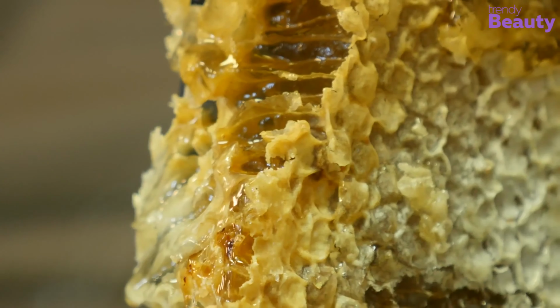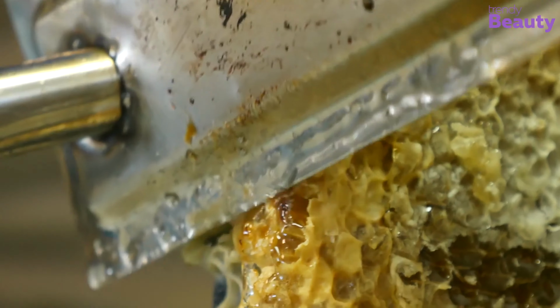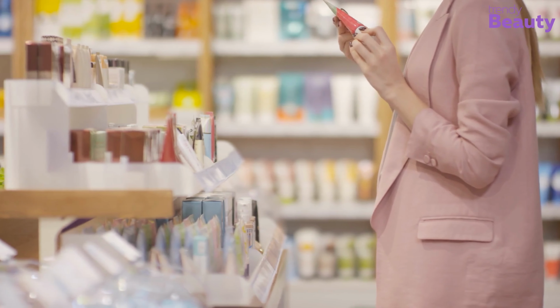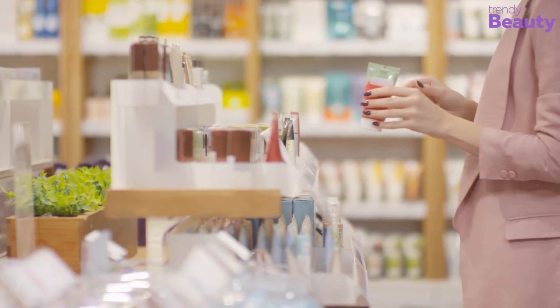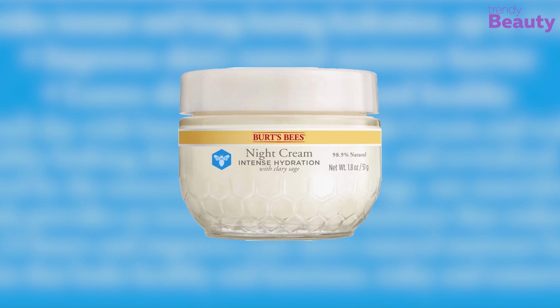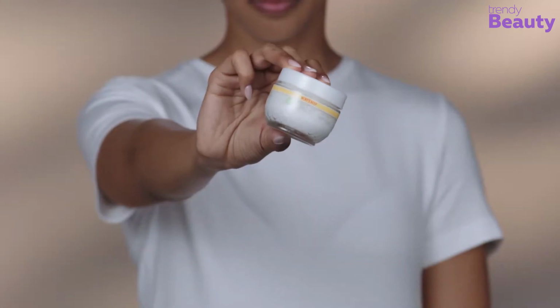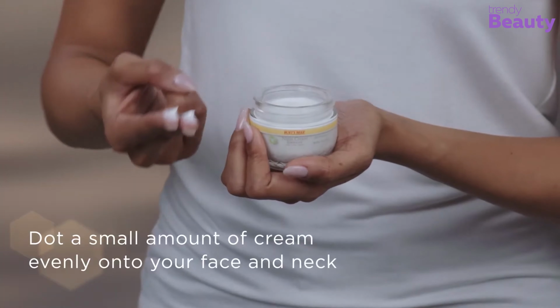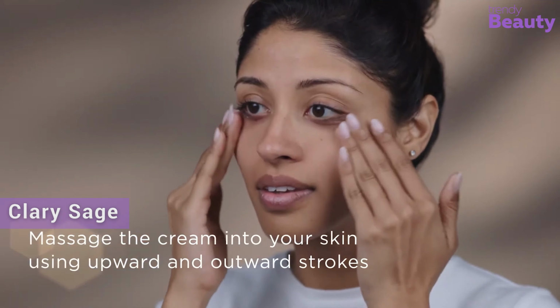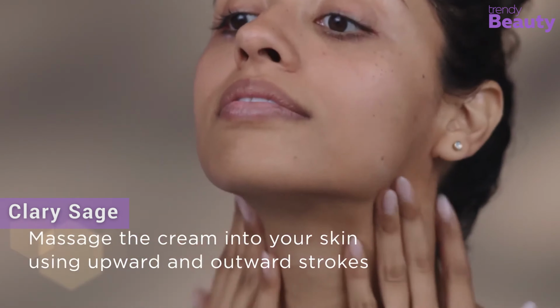Burt's Bees products are made of natural ingredients without any harsh chemicals. So if you are looking for a natural hydrating night cream for your precious skin, this night cream is a miracle for you. The Burt's Bees Intense Hydrating Night Cream is infused with clary sage that helps to increase the skin's capacity to preserve moisture.